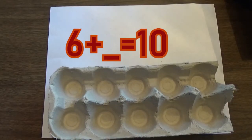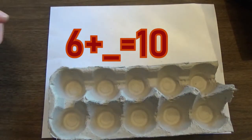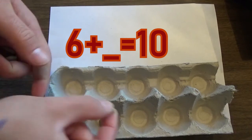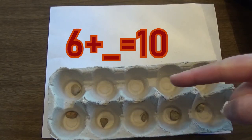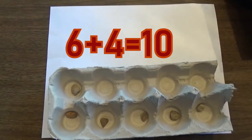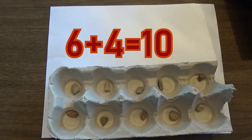Then we've got 6 plus what number equals 10? So the first thing we're going to do is put our 6 objects in our 10 frame. 1, 2, 3, 4, 5, and 6. Okay. So how many open spots do we have? 1, 2, 3, 4. So 6 plus 4 equals 10. So we'll go 6, 7, 8, 9, 10.